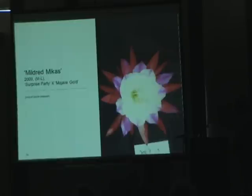Mildred Micus, named for our own Mildred. Surprise Party by Mojave Gold, medium to large. Beautiful white center, changing to... So we're getting some out there, Don. Some of you'll have to use as your crosses.